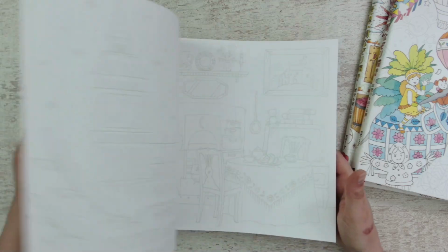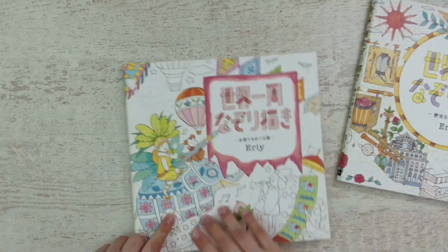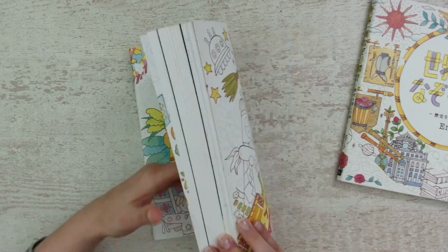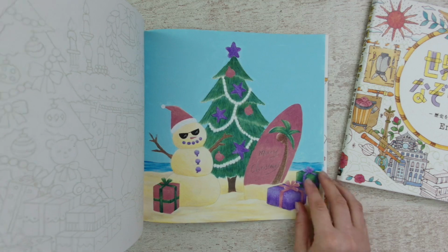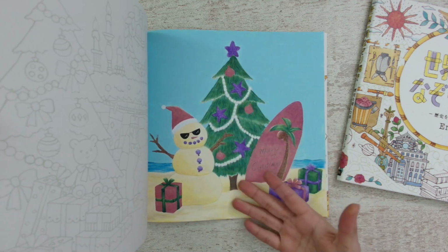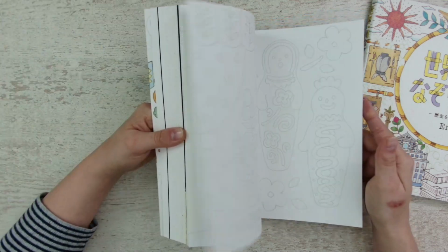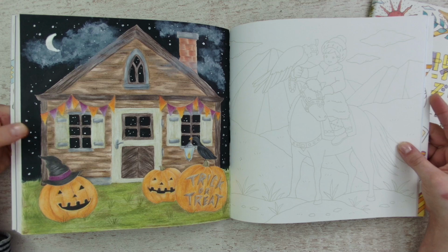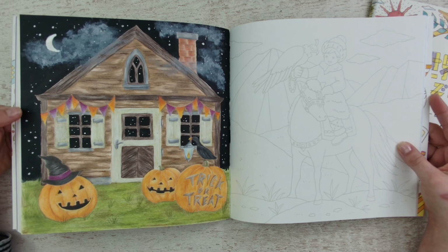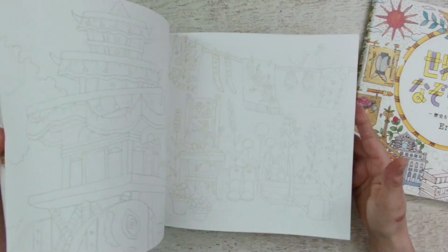Let's be quick. I don't think you can see a lot. The festival one, and I did some. I've colored this one last year for Christmas in July, and the Christmas tree on the beach is the perfect one for July, right? I also did the Halloween one. Not that happy with the look of it, but okay. It was the first one in the book. And another one that I was not really happy with.